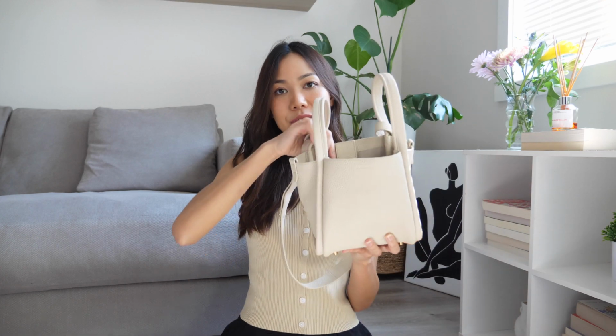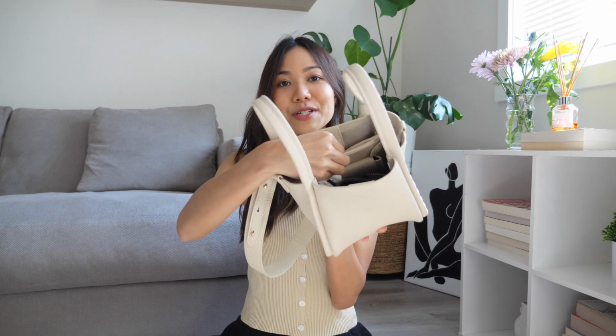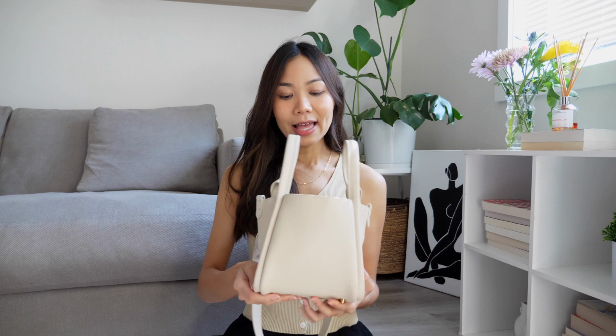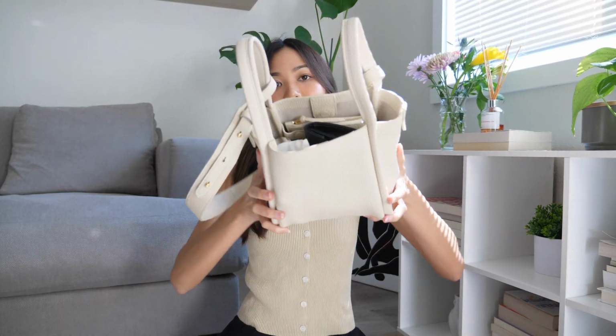It's made with Milfine cloth leather and the interior is made with suede leather. And what I really like is that it comes with the pocket pouch, which I'm gonna show you once it's empty, but that is what I am obsessed with. So that is a quick update on my bag, and now let's see what's in my bag. Let me show you guys what I have here.